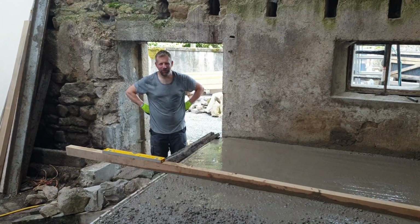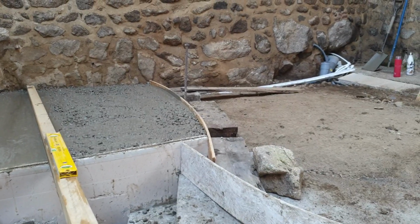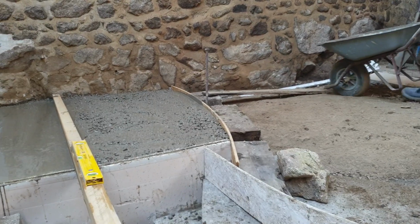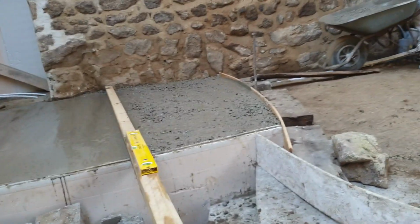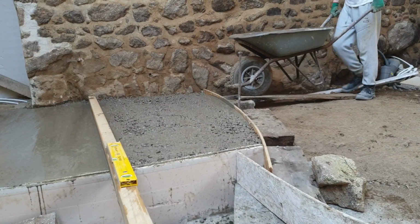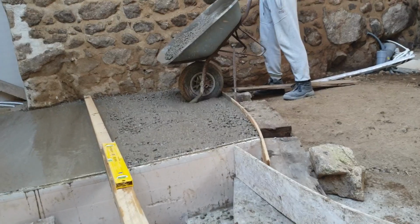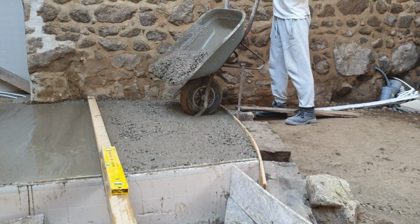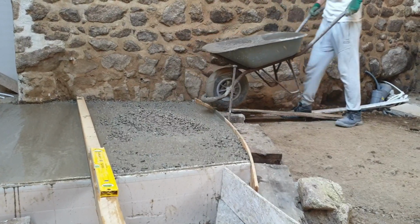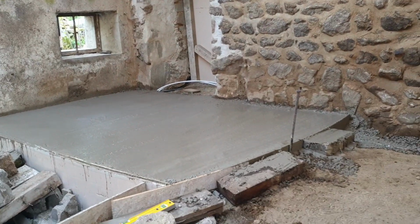Bit more than that. Could this be the last barrow? Oh, it is a big barrow. Oh, don't pour all of it. Ooh, you're gonna fall off the step. Pour from there. Whoa, that's it. Oh, you're in. Take it out, and we'll just spread it around. Hold on a second. Look at that.